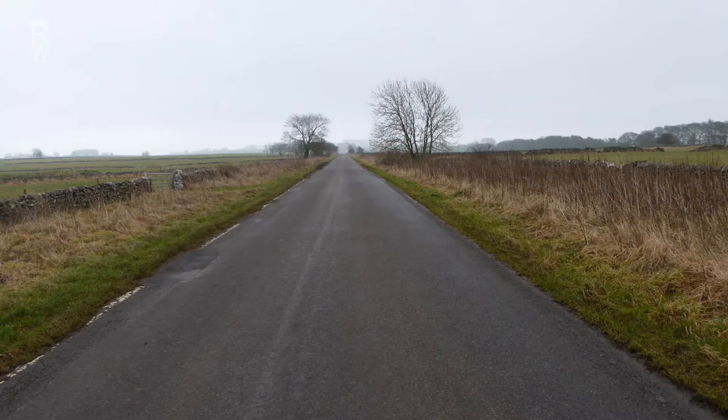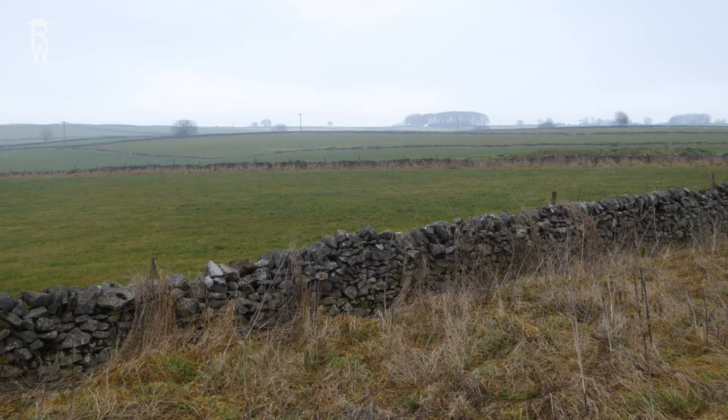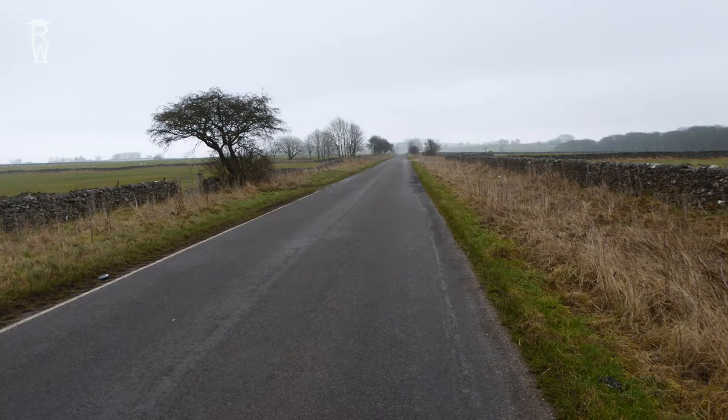Third leg. Having walked about 1.75 miles to this point, this leg headed southeast, along roads and field paths, to the Magpie Mine.